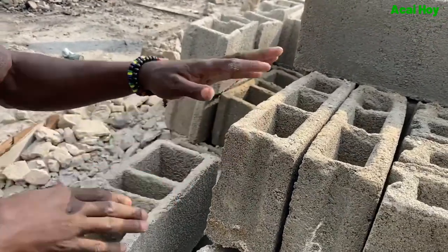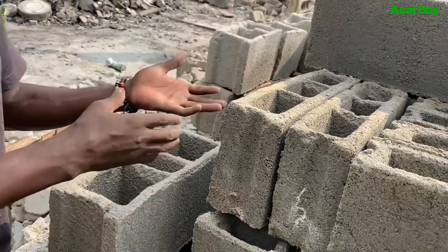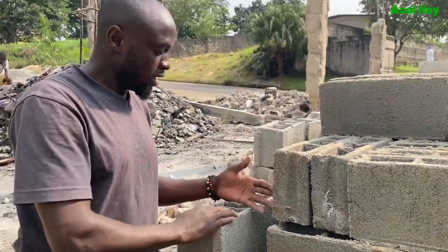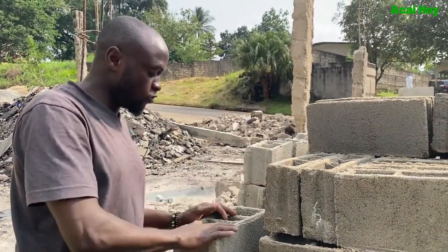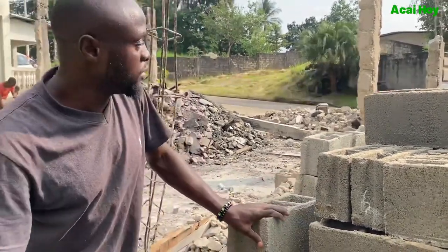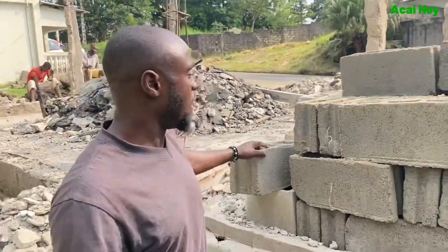They form the mold. The way they are made is not the same. This one is smaller than this one, and this one is cheaper than this one also. So this one is more expensive, this one is cheaper. So that's how it is when you want to build in Gabon. You have to buy brick.